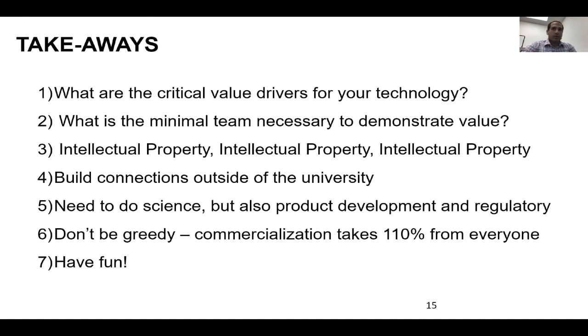It's important to build connections outside the university. There's a lot of resources inside the university, but it's also important to get backers and cheerleaders outside that can help introduce you to helpful resources that you may not have here. Again, we love to do science here at the university. I'm the first one to say it. It's extremely exciting. But you also have to dig into your product development strategy. That includes documenting your design controls, your checklist, and then going down the regulatory path and truly understanding that so that an investor will know how to get this on the market with you.